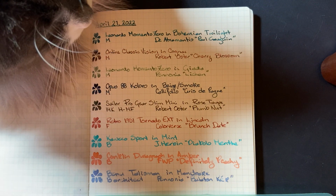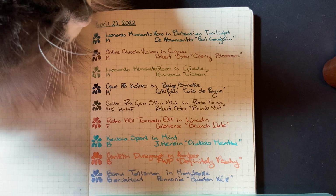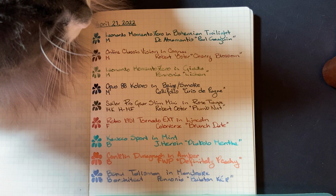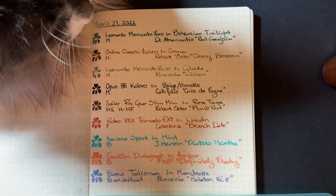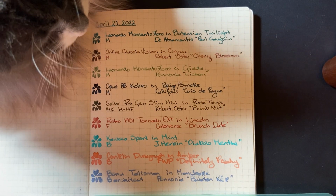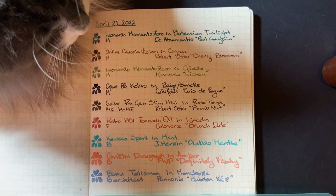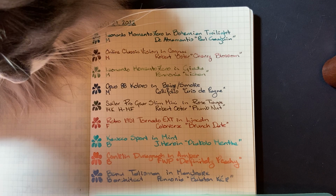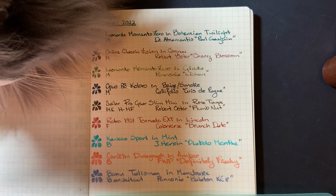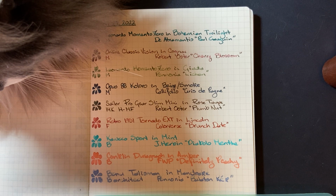Okay, that's my currently inked for the week, or for the month. That's my Some Lines a Day, so it gets use every day. The other ones have been sitting, as you can tell. I haven't been doing much writing. I've been doing lots of weaving, and we are renovating our bathrooms and our master bedroom. So writing has kind of been on the back burner for me while we do our renovation.